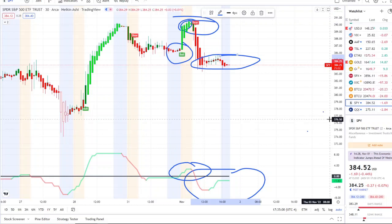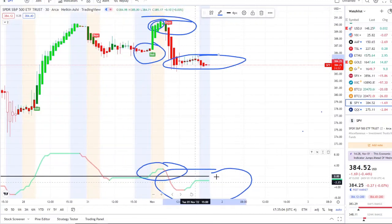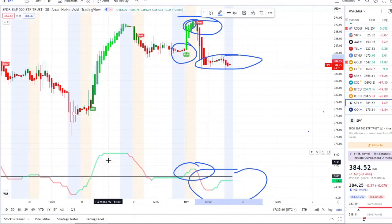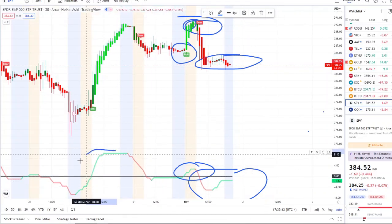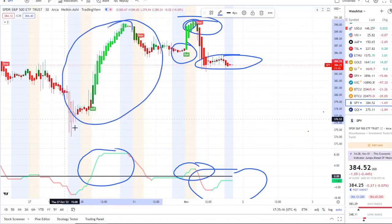I've talked about this in my previous videos, and I'm going to be watching how these inflows versus outflows react going into tomorrow, because if they cross back up and they have full strength like what happened here on October 28th, things could get moving really quickly, especially if that bull indicator pops up.